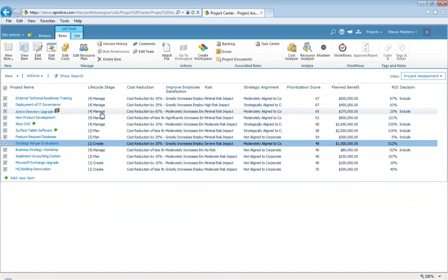And once again, all these can be different types of work. They don't have to be just traditional projects. They can be more operational efforts that you allocate headcount to. They could be more agile projects, et cetera.